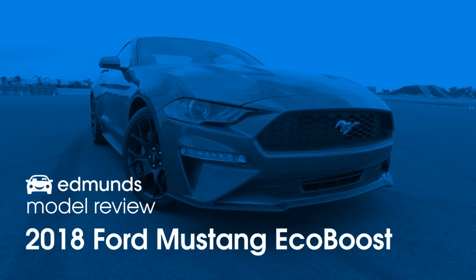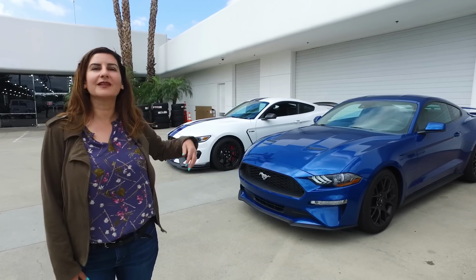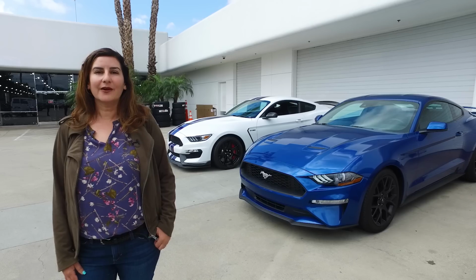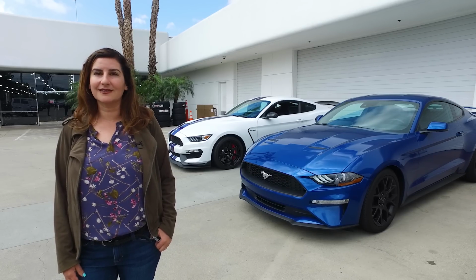There's still a wide variety of Mustangs to choose from today, everything from the top-of-the-line GT350 to the entry-level four-cylinder turbo EcoBoost. Today we're going to find out how the EcoBoost fits in with Mustang's history.